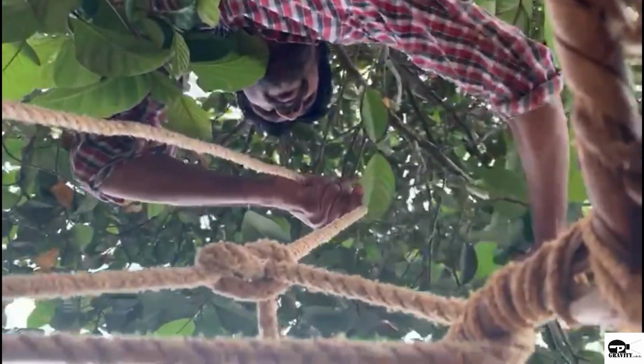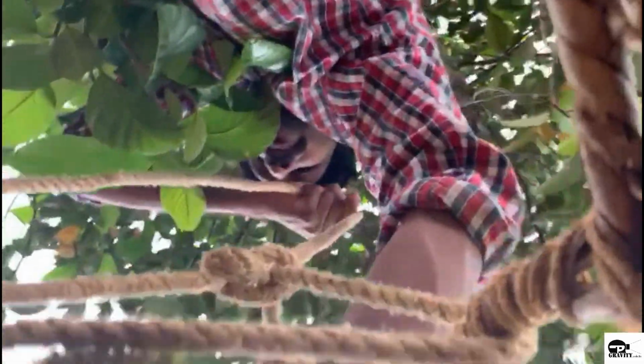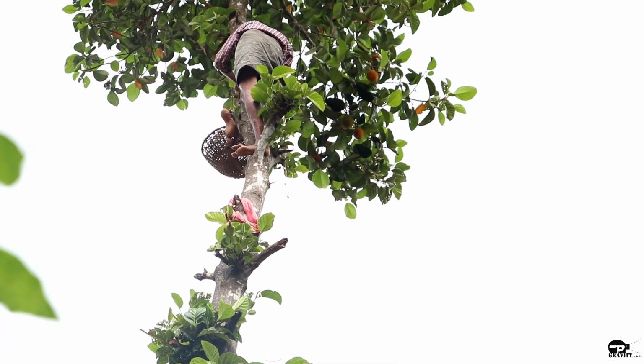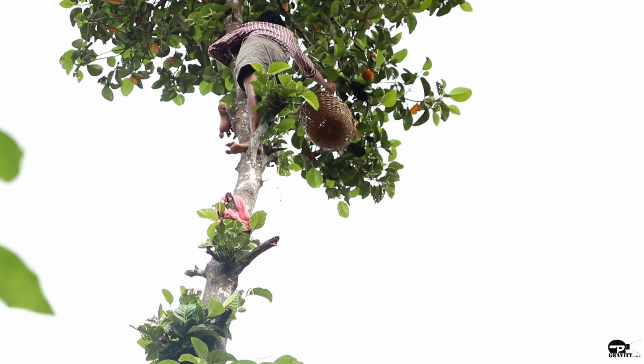The tree in itself is a tree of life. Its fruits are eaten by birds and animals. The leaves are used as organic manure and provide shade.